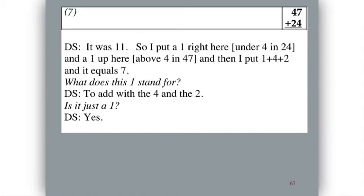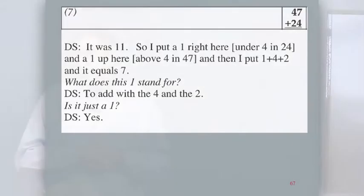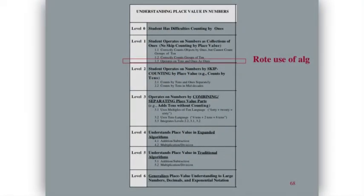Here's another problem. Here he used an algorithm. He said it was 11, so I put a 1 right here under 4 in 24, and a 1 up here above 4 in 47, and then I put 1 plus 4 plus 2, and it equals 7. What does this 1 stand for? To add with the 4 and the 2. Is it just a 1? Yes. Okay. So for us, that's an indicator that he doesn't really get place value in the algorithms. The students who did get it would say, no, it's a 1, it really is a 10. Okay? So he's sort of level 1. Okay?